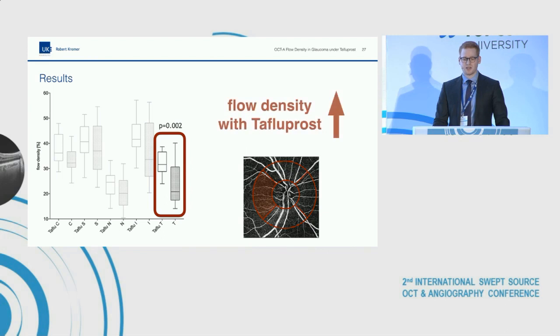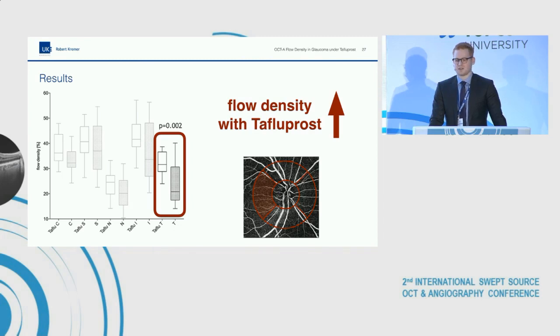So in summary, Tafluprost, besides lowering the intraocular pressure, might increase the flow density in glaucoma patients.